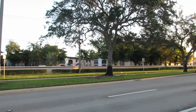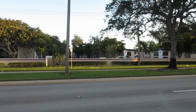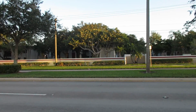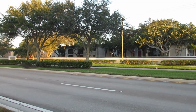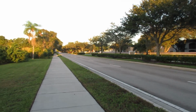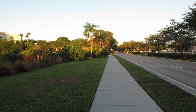I stopped for a moment on the sidewalk and I'm going to pan left over the wall, and this is where our building is located, right over the wall. You can't see our building from here. We're kind of tucked into the community. And again, I'm pointing the camera west. Still going to walk to the fitness center.